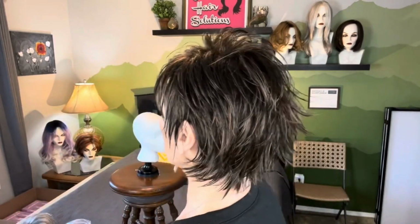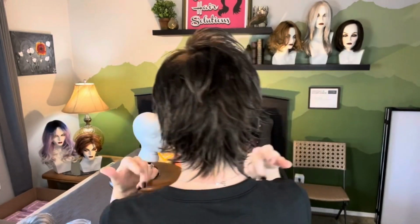Okay, I'll do a spin for you, and you can see how piecey it is. And of course, in any of the blonde or lighter colors, such as gray, you're going to see a lot more dimension, especially with the rooted colors, because you're going to be lifting the lighter color off of the rooted areas, and you'll see the roots. Oh, I like this. Okay, so she's parted from my left to my right. We'll do the other side. And of course, that's very doable.